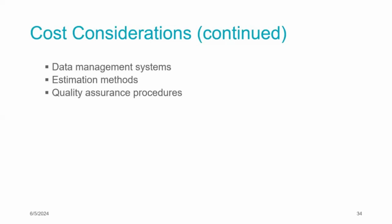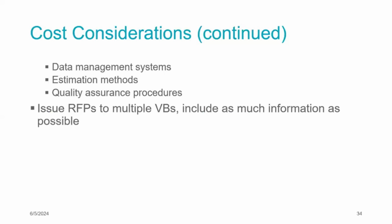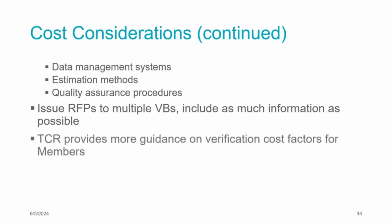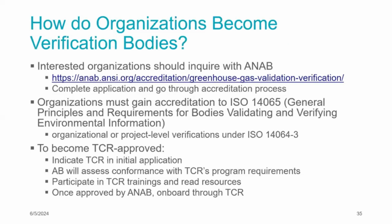The estimation methods and the quality assurance procedures also factor in. One general tip is we usually advise organizations to issue RFPs to multiple VBs, including as much information as possible in your RFP. This is going to get you an accurate quote, and you'll also be able to see some competitive offers for services. We do provide more verification guidance on cost factors for members of the Climate Registry, but these are just some that we can share broadly here.